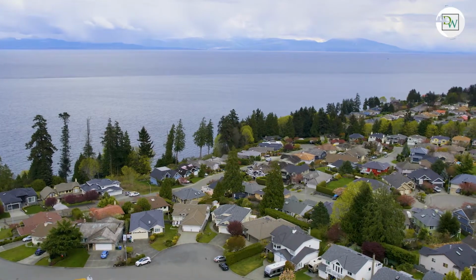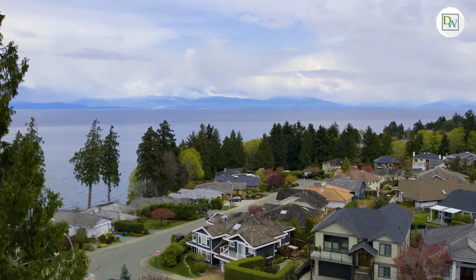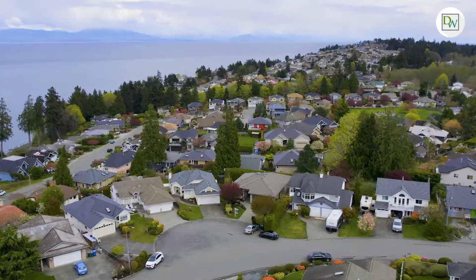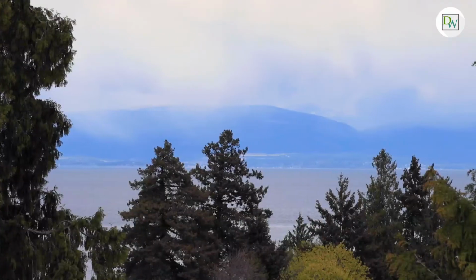West Haven by the Sea is a quaint neighborhood just one block to the beach in the highly sought after north end of Nanaimo. Here you'll find beautiful high-end homes, mature landscaping, and gorgeous ocean and coastal mountain views.